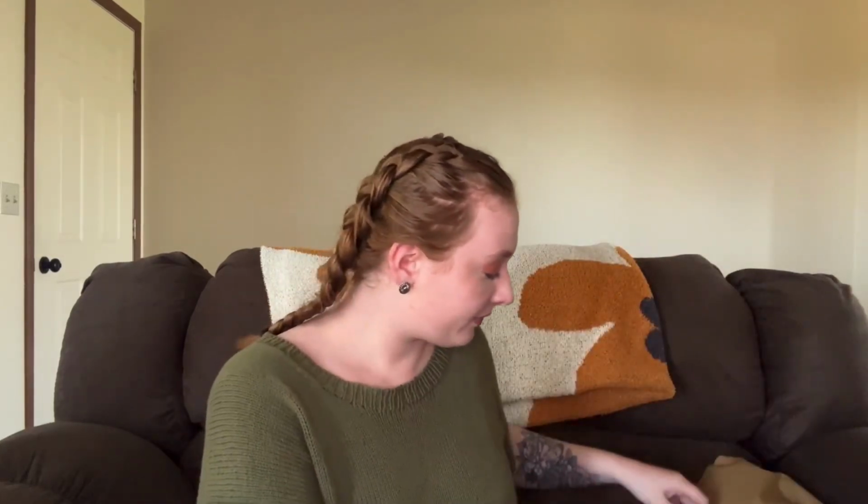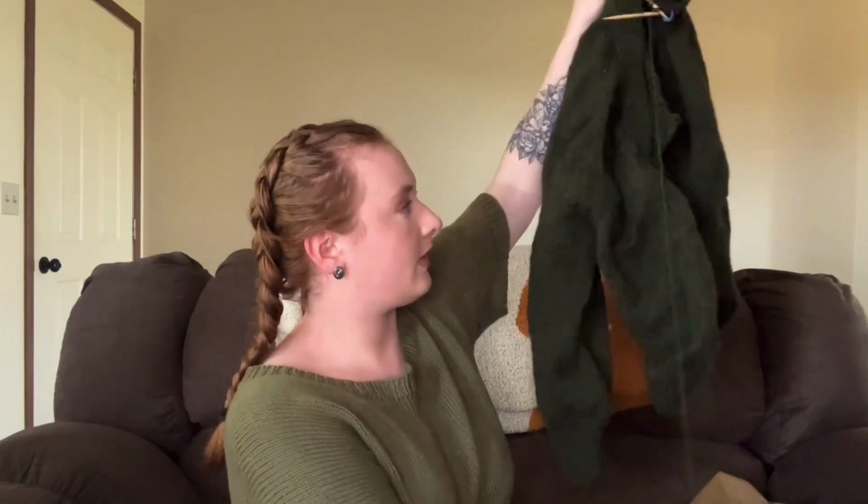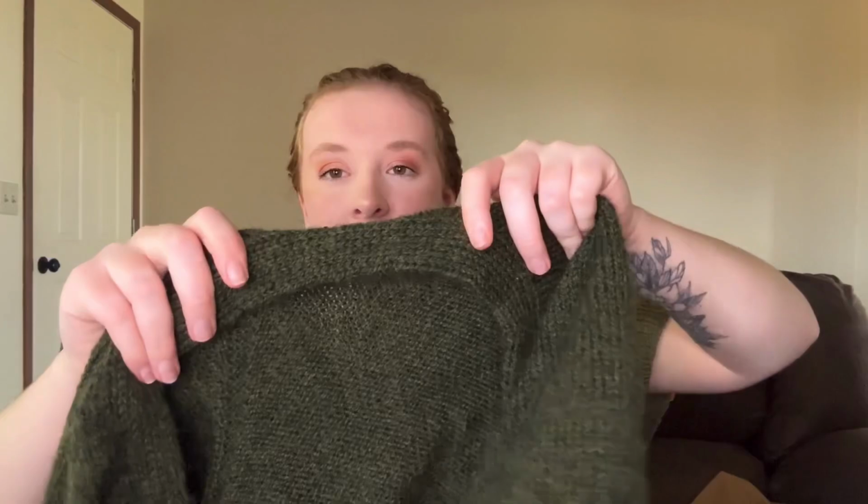My next project is my champagne cardigan by Petite Knit, and a lot of progress has been made. I don't remember what it was looking like the last time I showed it, but it's nearly done. This is what it looks like. The sleeve is done, the body is done, the button band is done, and now I'm on the other sleeve.